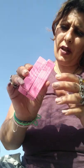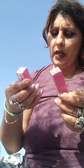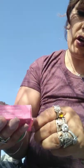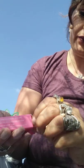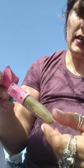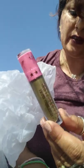Okay, let's see what else we received. So these are Velour liquid lipsticks, shake well before use. Two of them in the colors. This one's pitch white. And then the other one is called Lord. And then this one is the color Dead Presidents, which is like a pale olive green. So these are the two colors we received.